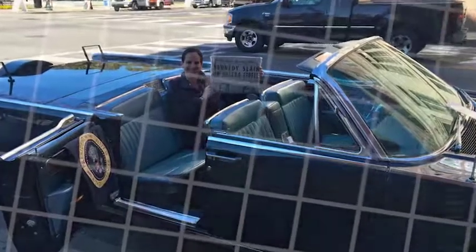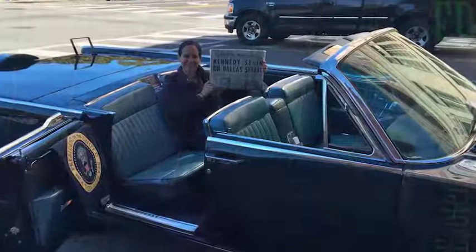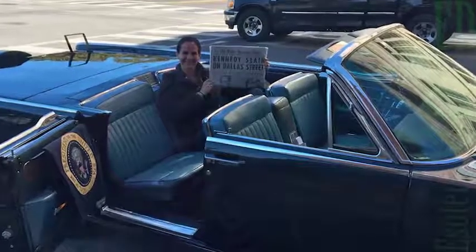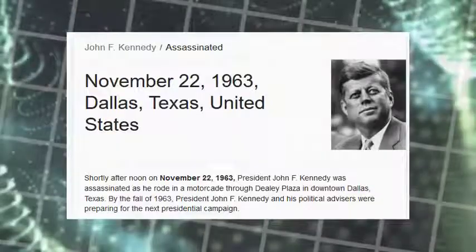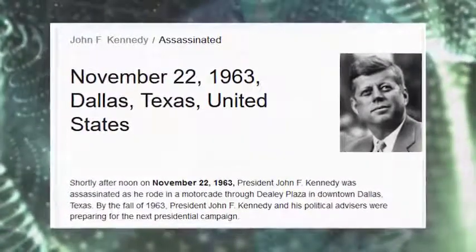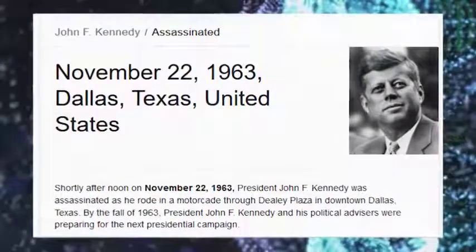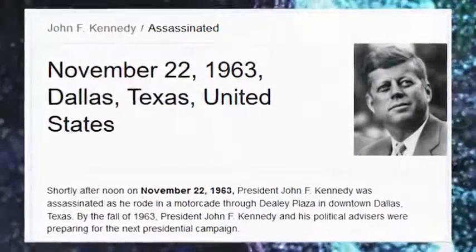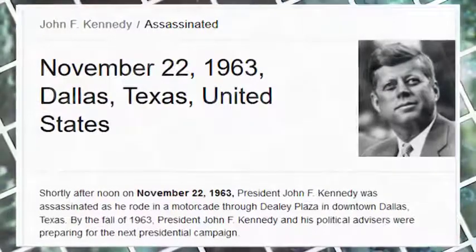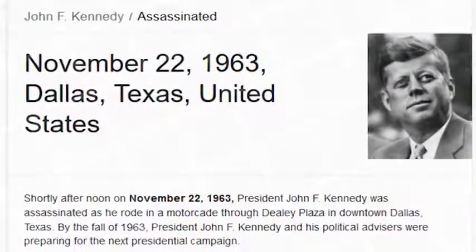Recently there has been a lot of discussion about the amount of seats in JFK's car. Those with the Mandela effect remember only 4 seats in the car when JFK was assassinated, not the 6 seats that there are now. I have done a number of videos on this, but having found more information, I thought I would make a new video just about the number of seats.